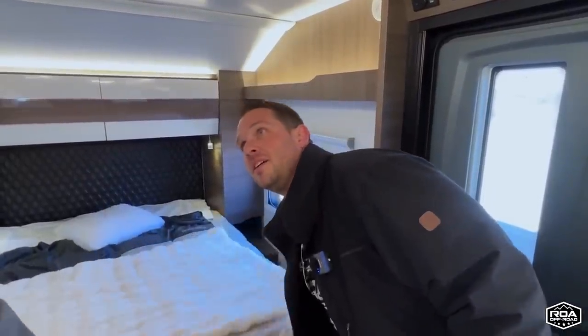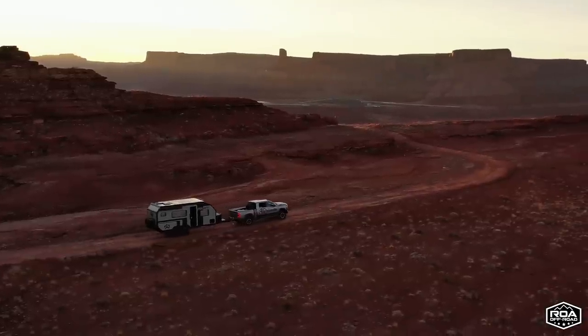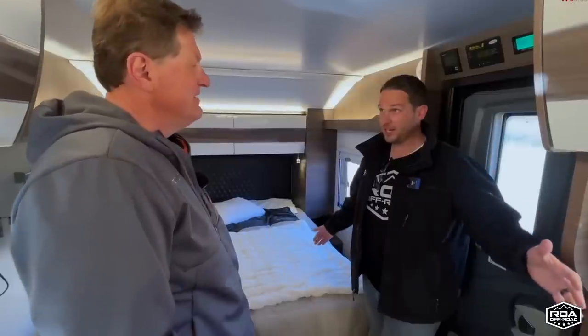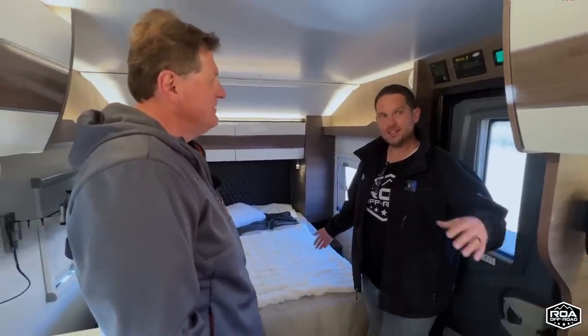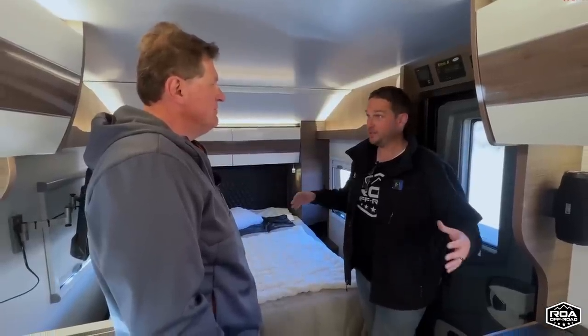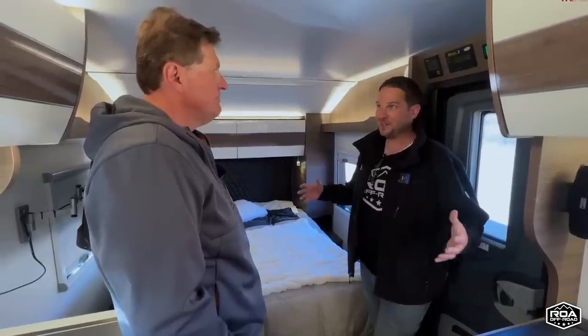Initially, I was thinking this is like the ultimate off-grid, but now it feels like the ultimate bug-out trailer, right? Because you could live out of this thing potentially. Oh yeah, absolutely. Big water tank, big gray tank, 60 gallons, no black tank. So this has a system where you don't ever have to dump a black tank, and that makes it even more off-grid, bug-out ready.